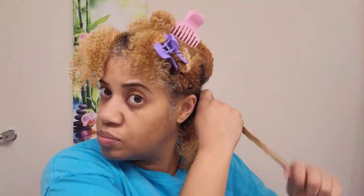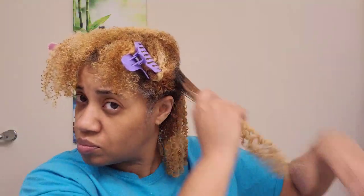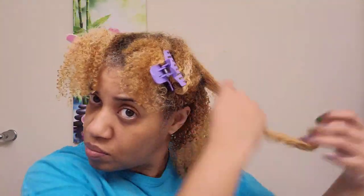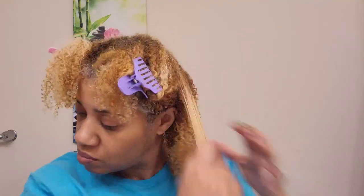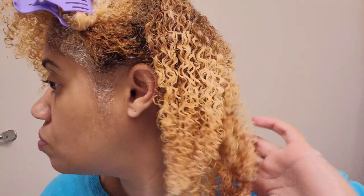Now let's get into the directions, because y'all, sometimes I be tripping with the directions and I don't read them. So after shampooing with our hair type 4 leaf clover shampoo, apply a generous amount from roots to ends, massage into hair, especially the ends, and distribute evenly. Cover hair with a plastic cap and sit under the dryer for 15 minutes.